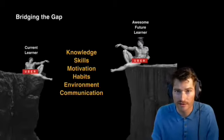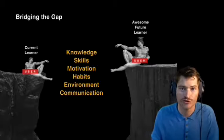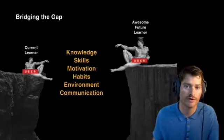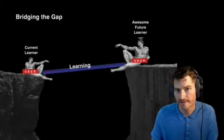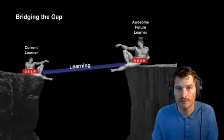If you're learning design skills, designers talk about the things they need to go from junior to senior. They talk about the gap being skills, hard skills when you start off your career, more soft skills as you get more senior. So that's how you can think about the different gaps that might be involved in learning. And learning itself is a bridge. It bridges the gap between your current self and your future self.